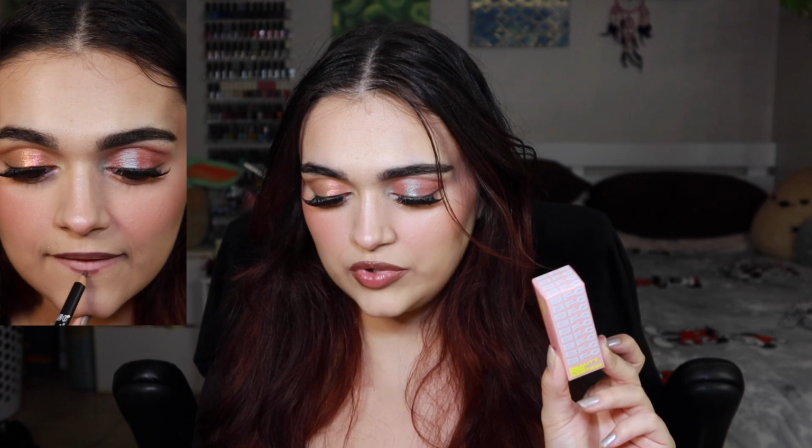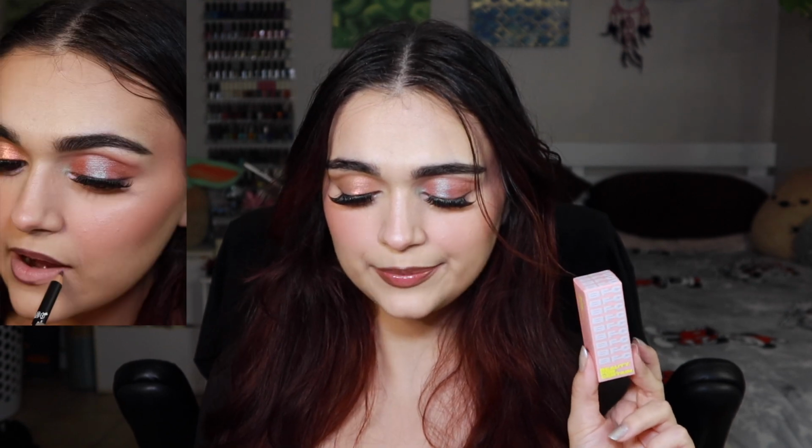The next item was the matte liquid lipstick by Beauty for Certain. This retails for $22. There are a few shade variations of this matte lipstick. These are pigmented matte lipsticks, be sure to prep your lips with a lip balm to avoid dry lips. You can also top it with a clear gloss.